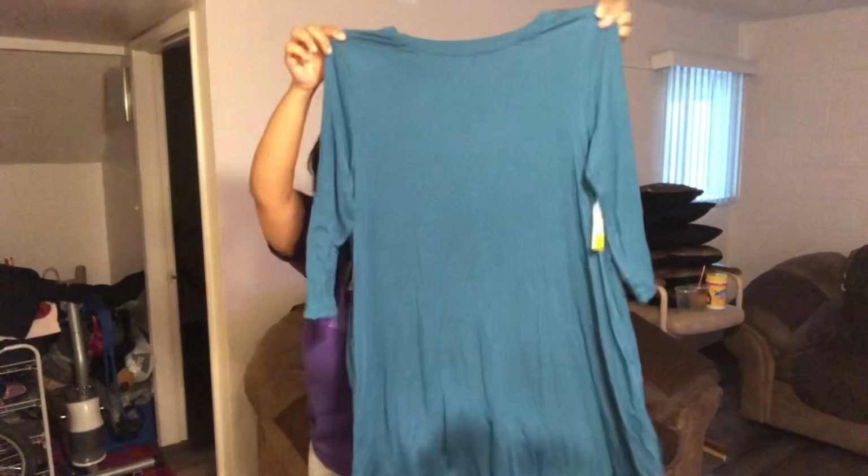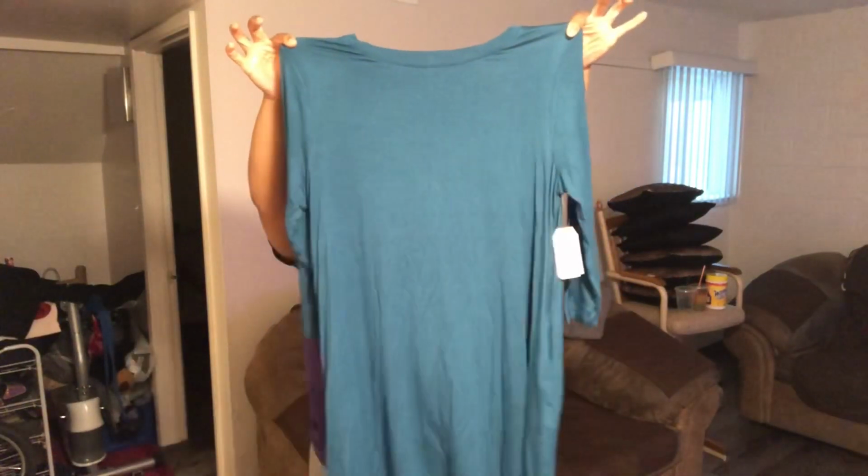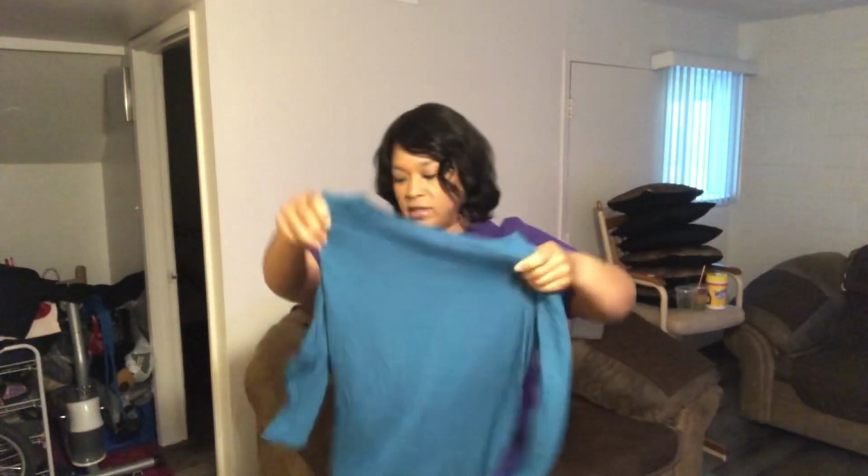The next shirt that I got, well, actually, I got this. This is a dress. And this dress, I got this for my daughter. It was $3 for this dress. Can you guys see it? It's a dress, a long dress. I thought this was so cute. Really cute dress, you guys. I got that for $3.